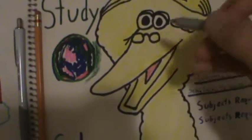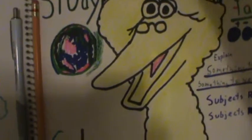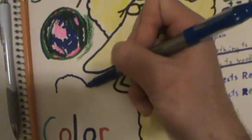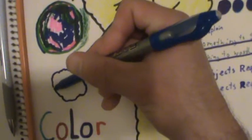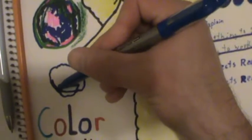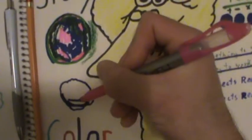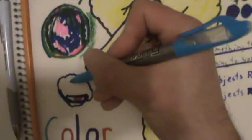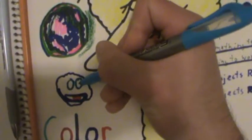And of course, you have Big Bird right here. If you want to draw a character, it may not even be a certain Sesame Street character. You've got the character right here, you've got the mouth right here. I don't have a black available, but anyway, right here you've got the eyes.